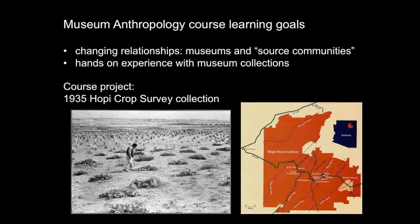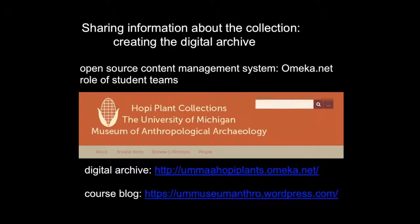And how do you share a collection that's here at University of Michigan with community members that are 1,800 miles away? So this is where the wonderful technology comes in. What we did was we created a digital archive. More and more museums are moving to digital sharing. Here at University of Michigan, the museums are kind of just at the nascent stages of this. Museum of Zoology is doing an amazing job. But the Museum of Anthropological Archaeology, where this collection is, is still at the beginnings of that dialogue.